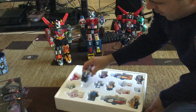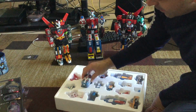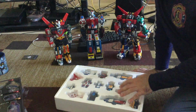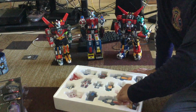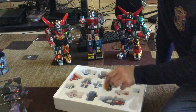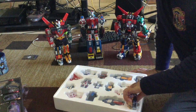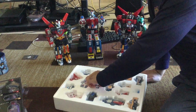Then all the pieces come individually packed. Pretty heavy. When I was a kid, I never really thought of these as vehicles. It looked to me like a robot with all the parts broken apart, so I was never into it because of the individual pieces. These kind of look like cars, so that was cool. A couple did look like helicopters or spaceships, but a lot of the parts I was like, what is that? It's nothing.